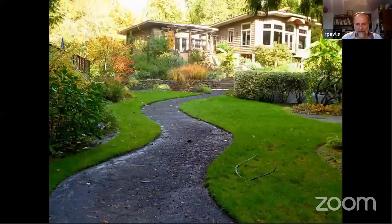So here's a pathway. The end that's closest to the camera is wider than the part at the opposite end. By making this pathway slowly get narrower and narrower, we have the impression that this yard is very deep.